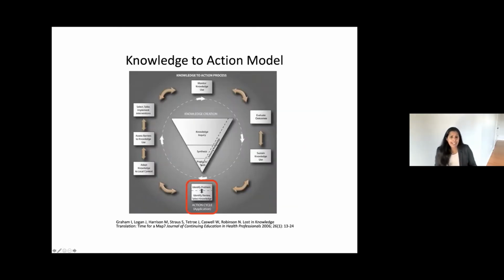So once you've created a knowledge tool or product that's easy to understand, easy to apply, based on the highest quality research evidence and feedback from frontline clinicians and patients, so it's been vetted out by the different groups, then the next step is you're ready to actually implement this knowledge tool or product, or this body of knowledge, into clinical practice. And so the next step here is really looking at the problem at hand.